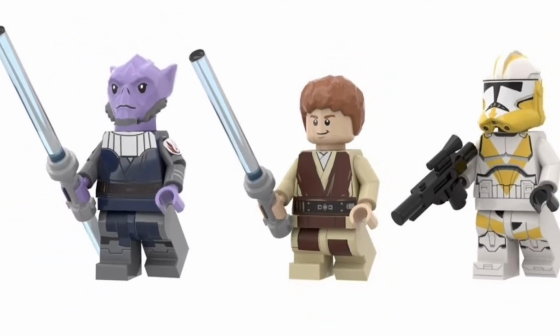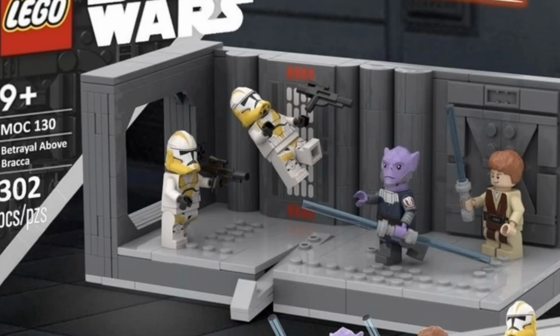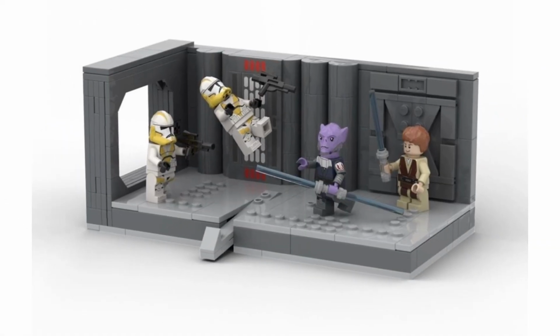I definitely could see this set going for $20 or $30, probably closer to that $30 range, just because that's where LEGO likes to put it. But I think this is an awesome set, and I'm hoping LEGO makes it soon.